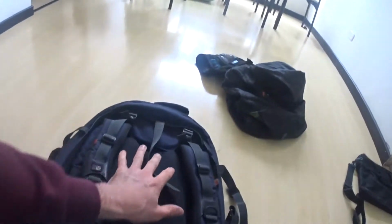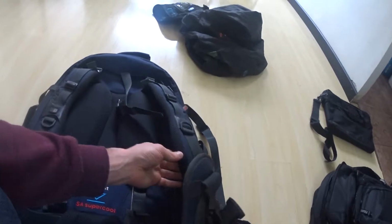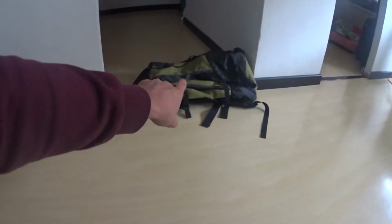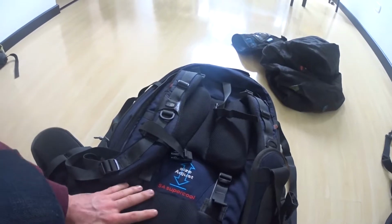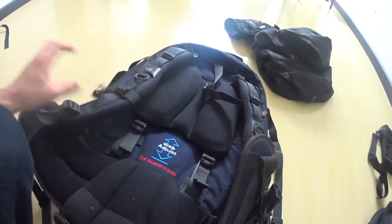Now, another great thing about this is it's got fantastic back support. You can see at the back, really, really strong straps. I mean, you get what you pay for. The Highlander bag that was similar to that bag was £25. This one was about 160, 170. And the fact it's lasted this long, you can tell it's a fantastic bag.